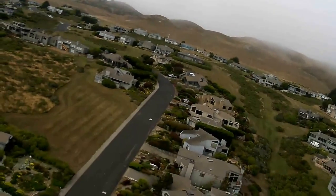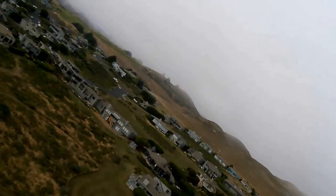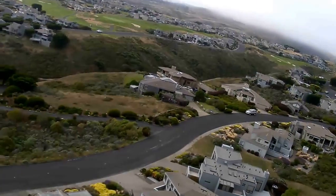So right at the end of the flight, I went for a little buzzing of the house, and just before I landed, I thought I'd buzz them. The girls were all standing outside, and I gave them a little bit of a fright. It was a good, nice little close call.